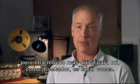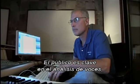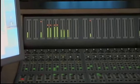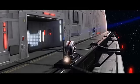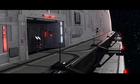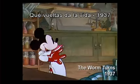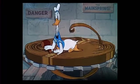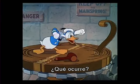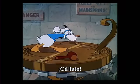Creating sound effects is one task, but creating voices is the hardest task for me as a sound designer. Our audience is very sensitive to analyzing voices because we do it all day long, every day. Sound effects can function like a voice. Sound effects can be expressive. Another technique would be to start with the human performance and modulate a sound effect. The human performance is driving the shape of the twanging Jew's harp.